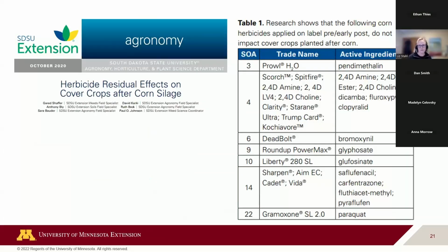This is also a nice little resource that was published by our neighbors here in South Dakota. They have herbicide residual effects on cover crops after corn silage. And here in this table, they just list some of the different products where they did not see an impact on cover crops that were planted following harvest of corn silage. So again, some nice little resources there.